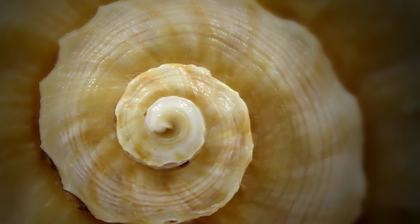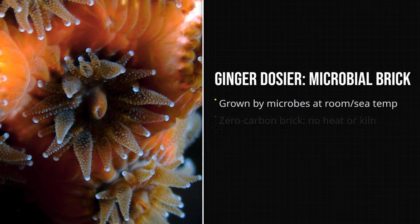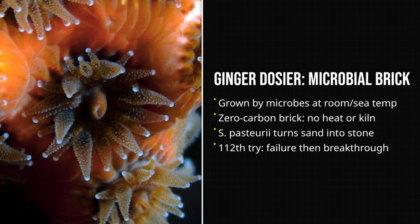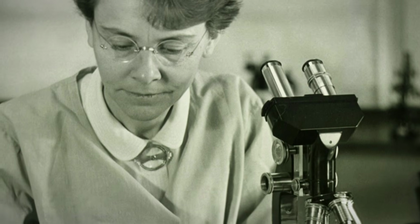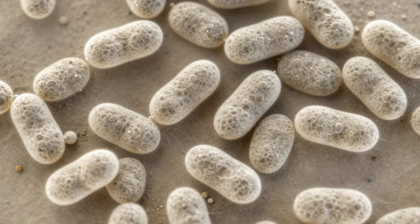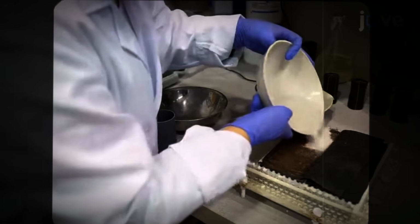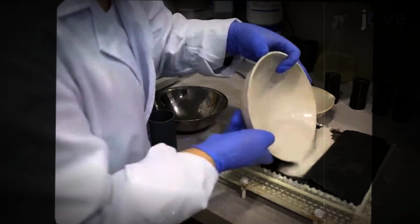A seashell is calcium carbonate. It is harder than most ceramics. It is grown by a living organism at sea temperature, without heat, without fossil fuels, without a kiln. She found the literature on microbial-induced calcite precipitation. She found Sporosarcina pasteurii. Then she ran 111 experiments that failed.